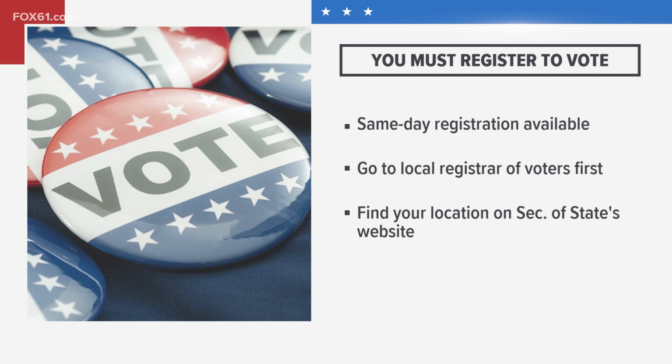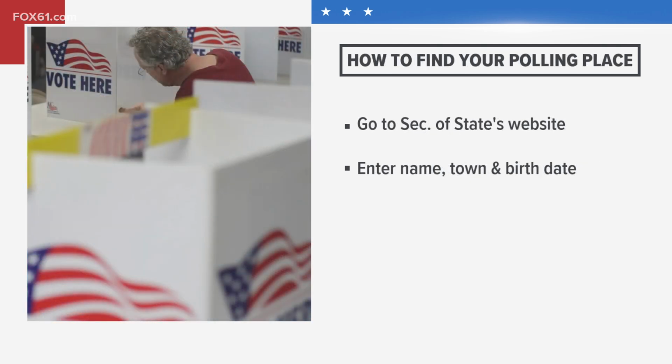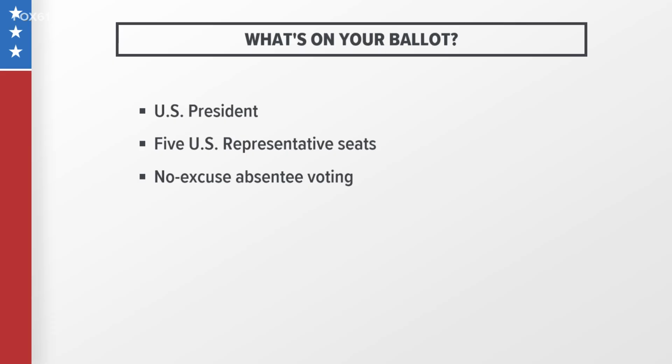There are polling places all across the state, so it can be confusing to figure out which one you need to vote in. The Secretary of the State's website also has that information. All you need to do is put in your name, your town, and your birth date to get your voting district. Not only are we voting for a presidential candidate, we're also voting here in Connecticut for 5 U.S. representative seats and seats in the General Assembly. There is also a ballot question to possibly extend no excuse absentee voting for future elections.